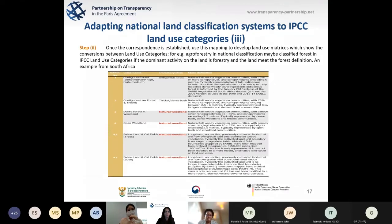As you can see there, the class name is contiguous forest combined with very high, low, high, medium. And then you have the inventory class there, which is your IPCC class. This is just forest land. It's been disaggregated between three different forest types. So you can see that you have your indigenous forest, your thickets, and your natural woodland.